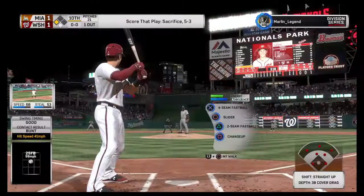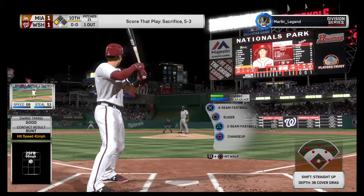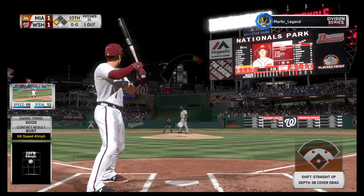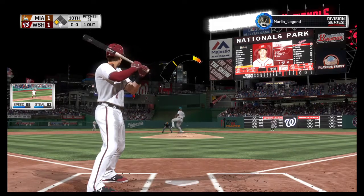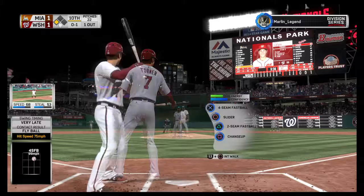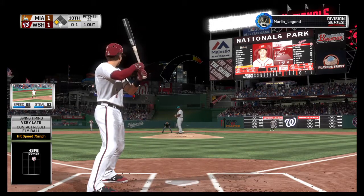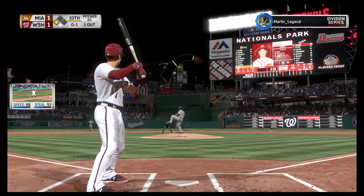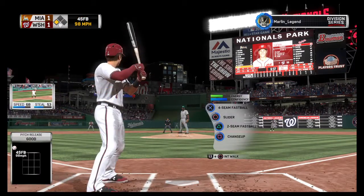The speedy Trea Turner digs in now. On the night, he's 2 for 4 with a pair of singles. This ball's hit in the air down the right side and out of play. 0-1. That was a good pitch to hit. He wants that one back. He was just a little bit late on it. Up and in here as he had to bend out of danger.